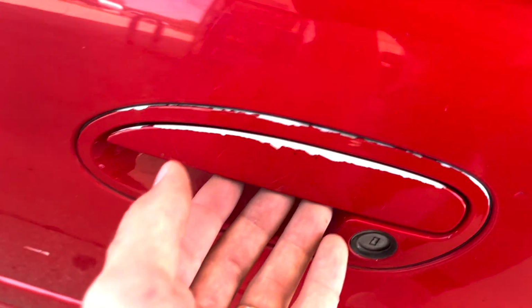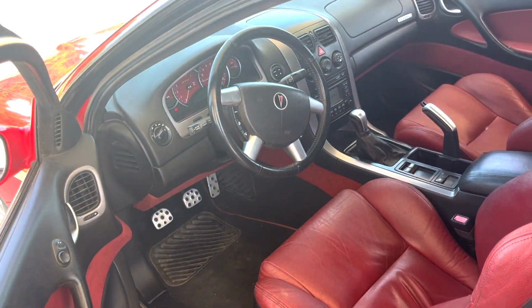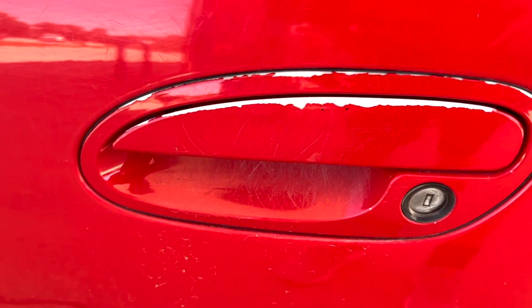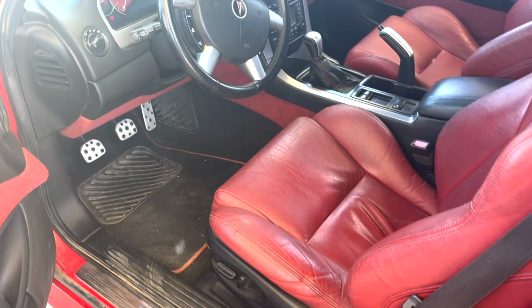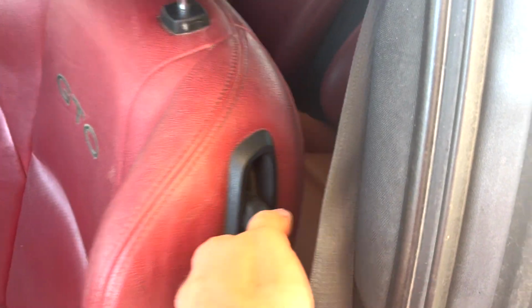Door handle's worn quite a bit really for supposedly only having 59,000 miles. I guess it's only the bezel and not the actual door. That's still a little disappointing. It needs a good cleaning. It's not awful, but it could definitely use it. The seats are a little dirty.